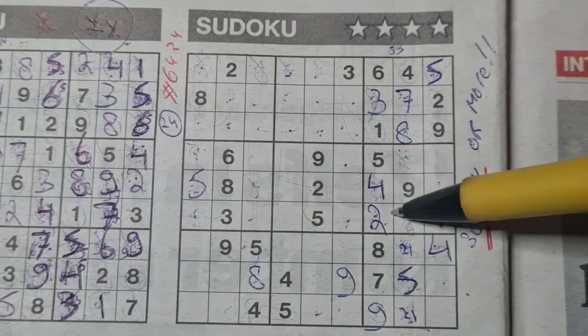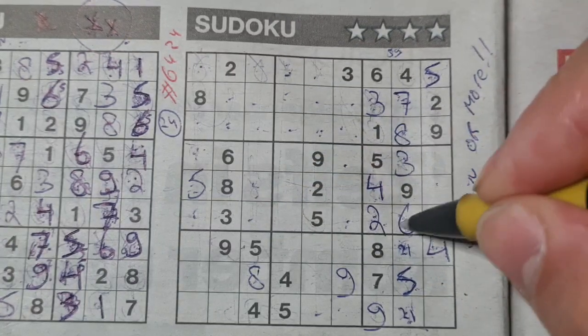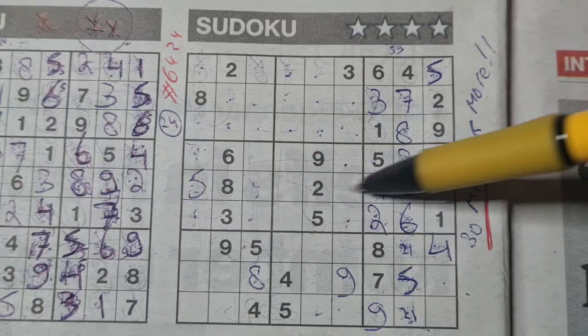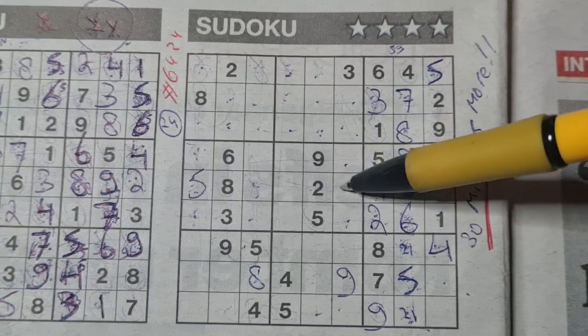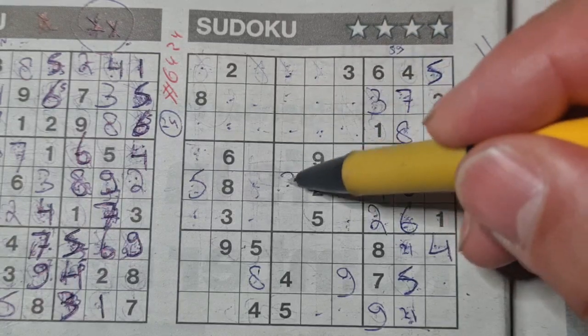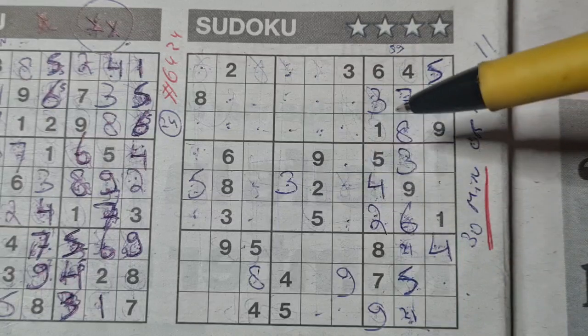We have a 3 in this row, no 3 there. 3 should be here, the 6 goes there. 3 in this row, 3 in that row. So in the row between the middle row, the only 2 places left for the 3 should be here or there. You see a 3 in this column, no 3 there. 3 should be there.